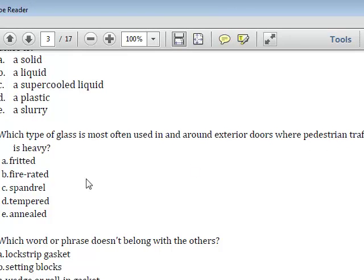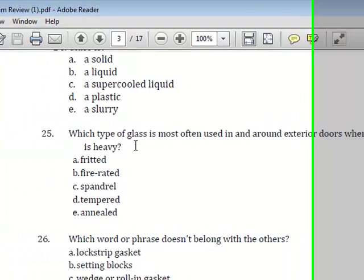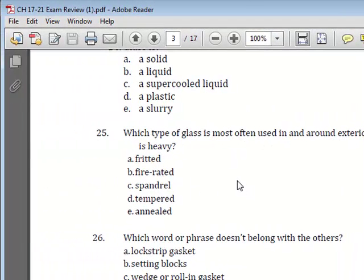Well, since we're not talking about the fire rating in this question, it probably wouldn't be B. But it would be D, the tempered glass, because if it does break, it'll just be little balls of glass. It won't be big, sharp objects. D, right? D, yes. Okay, find me another question.